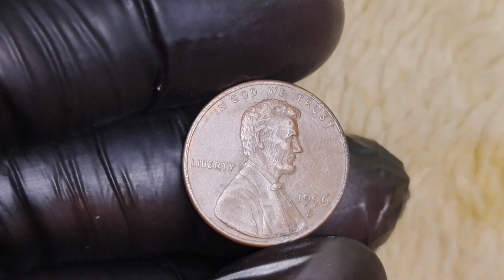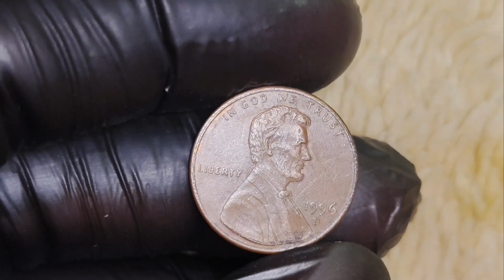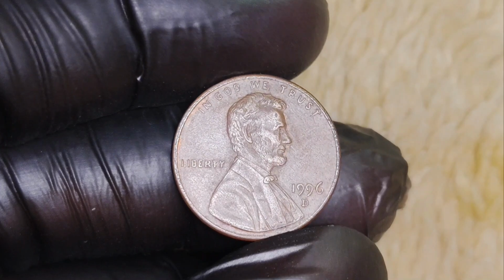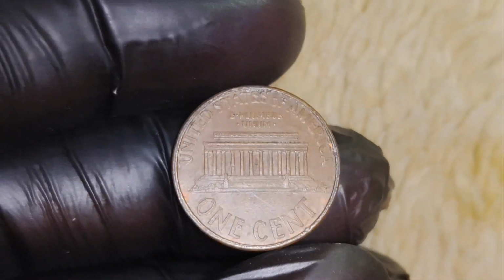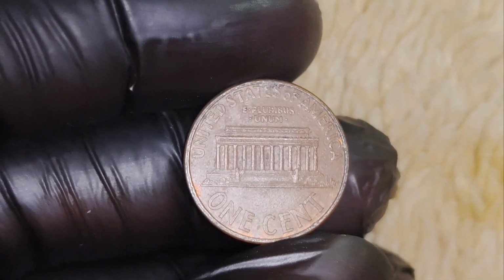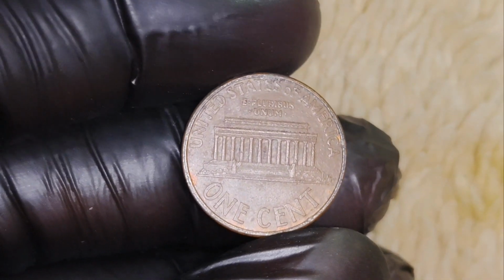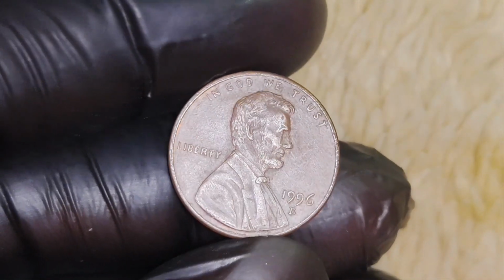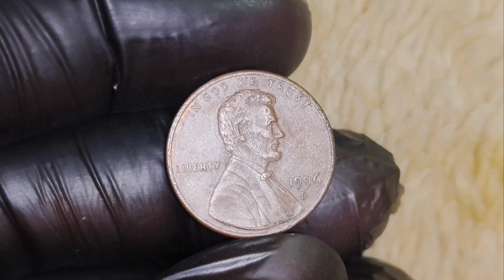We're diving into an incredible story about a 1996 D Lincoln penny that's worth a staggering $1.8 million. That's right. This tiny coin that you might have in your pocket right now could be worth a life-changing amount of money. Stick around to learn everything you need to know about how to identify one of these valuable pennies, what makes it so special, and how you could cash in big if you find one.